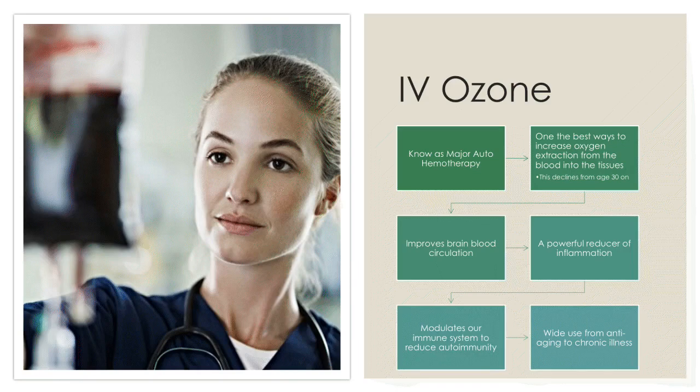It can also modulate the immune system. So for people that have autoimmune conditions, it will reduce the immune attack on the body, and it will actually enhance the protective side of the immune system that makes you more resilient. What a wonderful thing to have, right? So based on all the things I've described, you could see it has a wide application from anti-aging to chronic illness and everything in between.